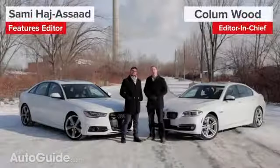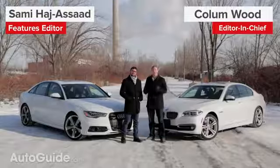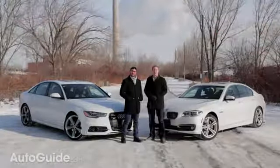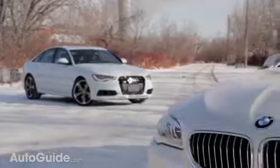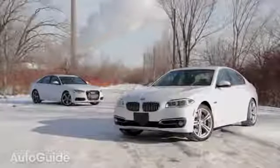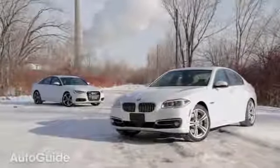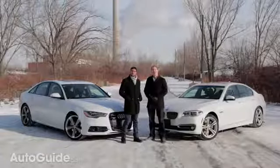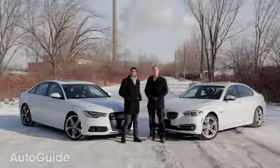Should your next luxury car be a diesel? Well, I'm not so sure, but companies like Audi and BMW certainly are, and that's why we've got these two oil burners right here. You may be skeptical, but I'm sold, especially when it comes to the Audi A6 TDI and the BMW 535D. Both of these cars represent excellent value due to their fuel-efficient engines and fun-to-drive nature.